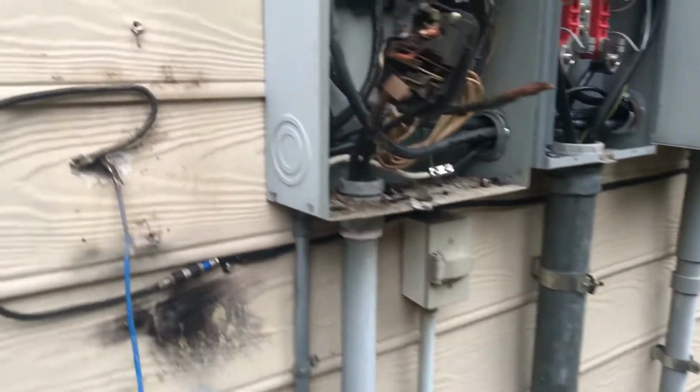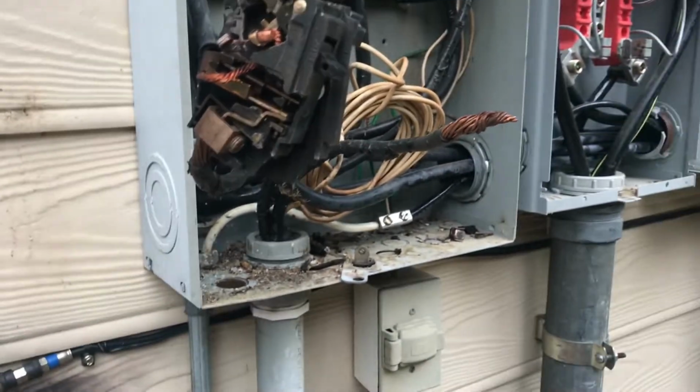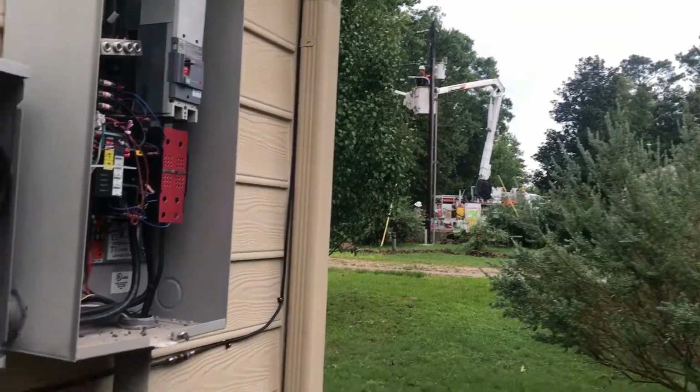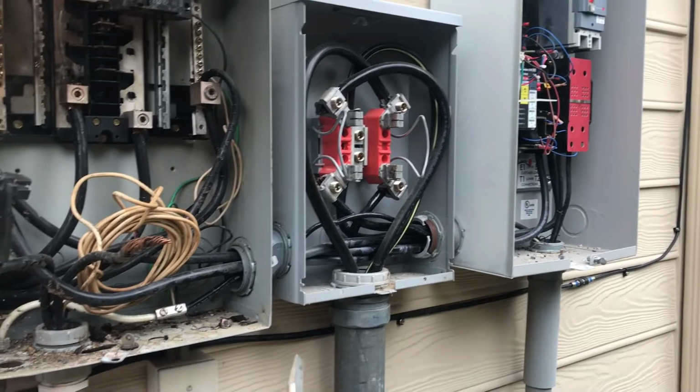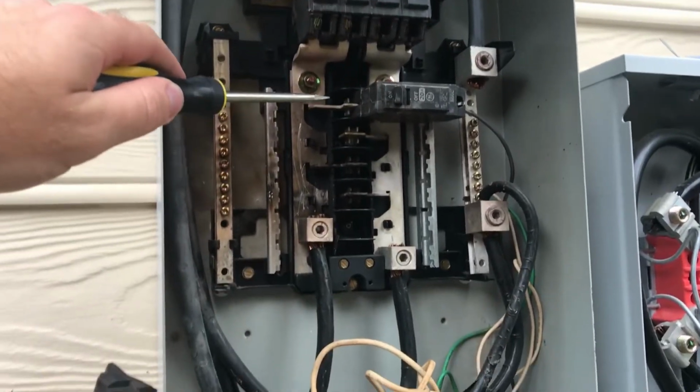But yeah, it just destroyed this 100 amp breaker that feeds the shop. The shop panel, I'll try to show you guys, it looked even worse than this one. It's blown to bits as well. Power company's here right now. They're working on resetting things up on their pole, trying to establish power back to the meter. If we get the meter working, we can actually bypass this panel. The septic looks like it's fine.